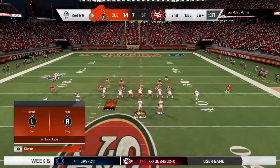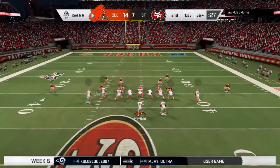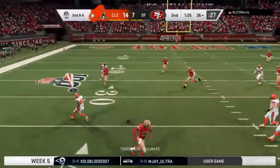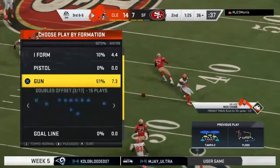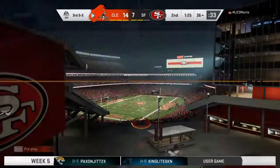Topper! Run. From the 36, Mayfield. And incomplete. He was looking to get it to Jarvis Landry that time. But now it'll be 3rd down. Defensively, celebration time because they finally forced an incompletion.